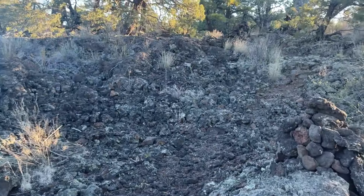Up doing all the dishes from last night, cleaning up and getting ready for the day. We're gonna go on a nice hike of the lava tubes over here. Walking this trail up to the lava tubes.